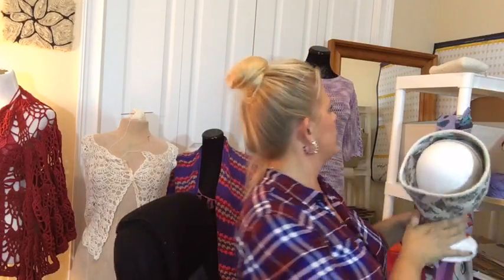Yeah, absolutely, Penny. The chart will work for either. If you're better at color work in knitting, by all means do it knit instead of crochet. And if you're better at tapestry crochet, or whichever way you prefer to do color work, by all means, it'll work for either one, no problem.